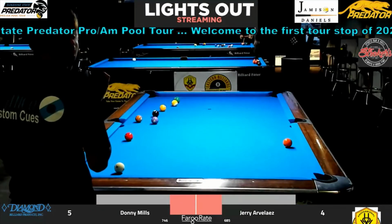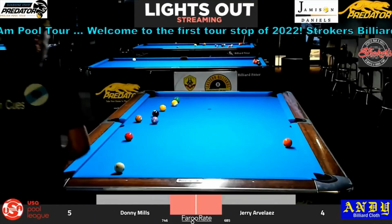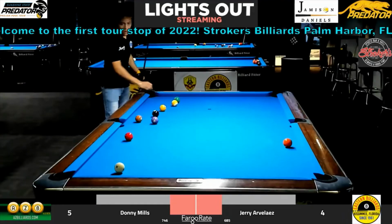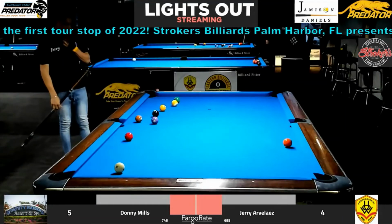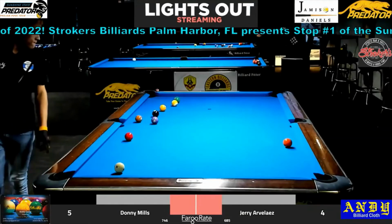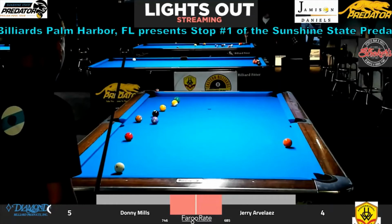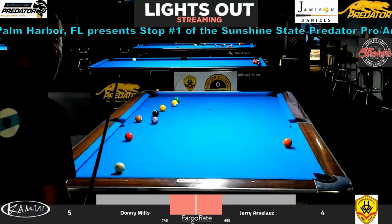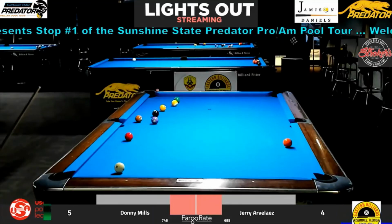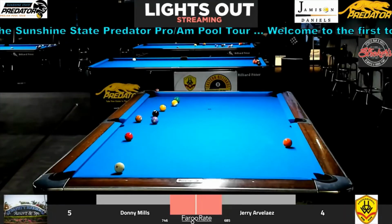to go at least one rail. I believe one rail is probably the way to go. You go two rails, you're looking at maybe running into the nine. Don't think you can go two rails that way because the five ball is pretty big. I believe he'll be forced to go one rail. Kick it right about where the side pocket is on the right here, just up above the five ball.